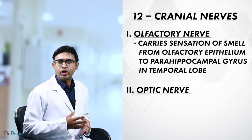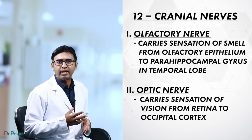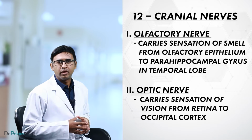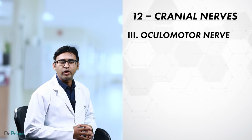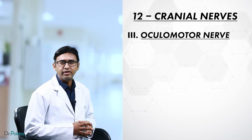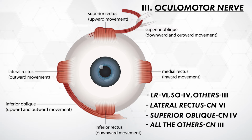The second nerve, or the optic nerve, carries the sensation of vision from the retina to the occipital cortex via the temporal and the parietal lobes. The third nerve, or the oculomotor nerve, arises from its nucleus in the midbrain. It carries motor fibers to all the extraocular muscles of the eye except the superior oblique and the lateral rectus.